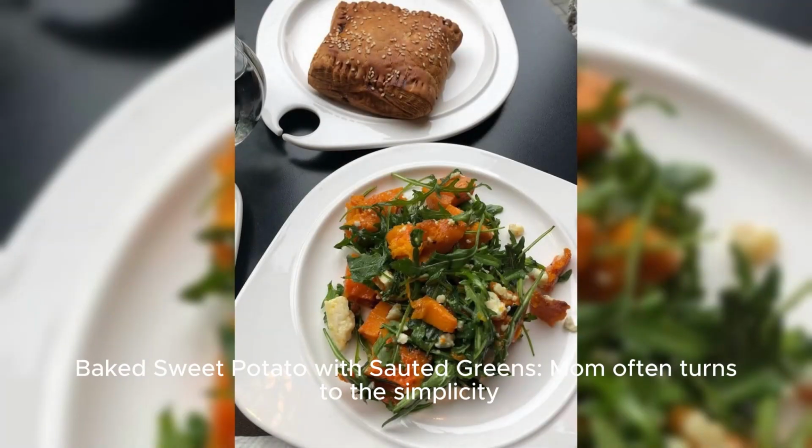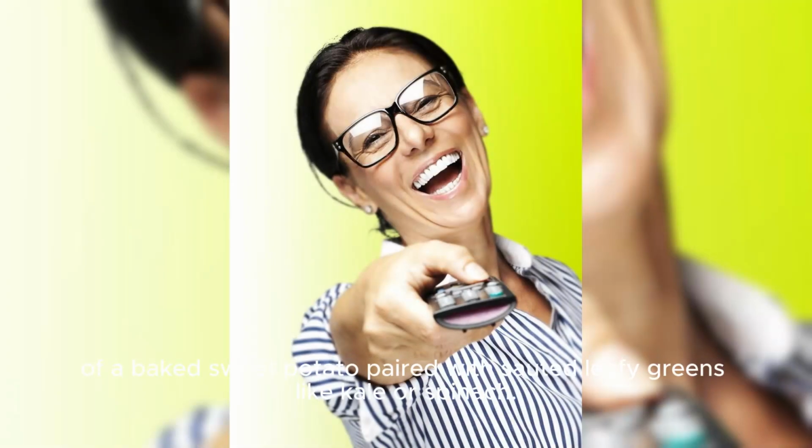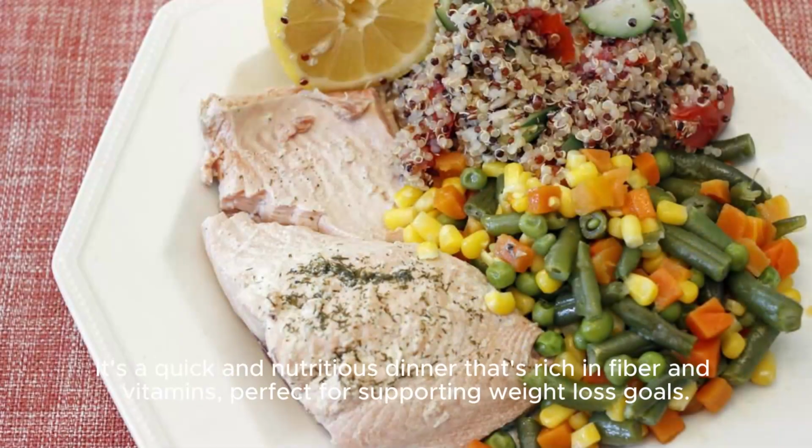Baked sweet potato with sautéed greens. Mom often turns to the simplicity of a baked sweet potato paired with sautéed leafy greens like kale or spinach. It's a quick and nutritious dinner that's rich in fiber and vitamins, perfect for supporting weight loss goals.